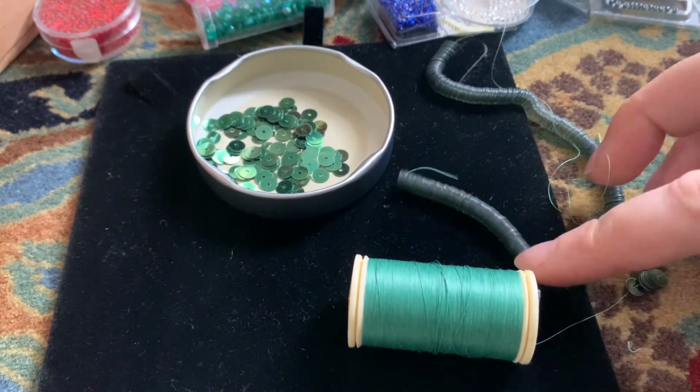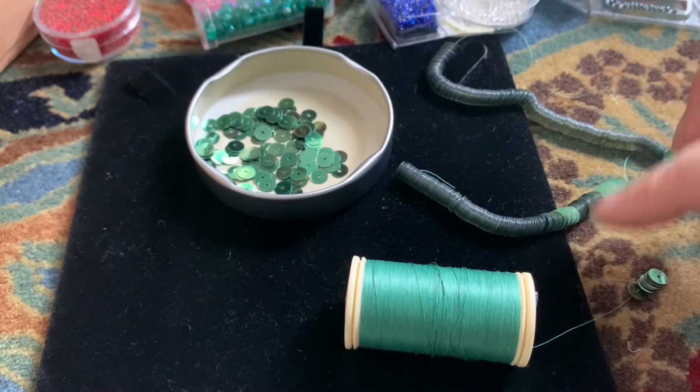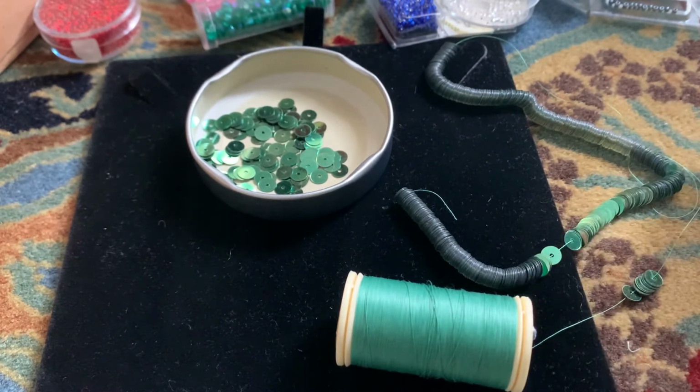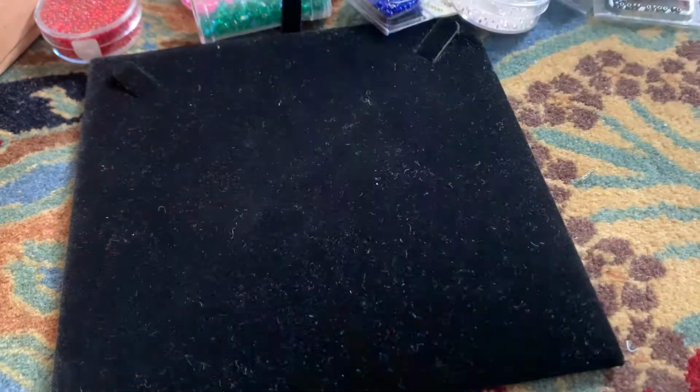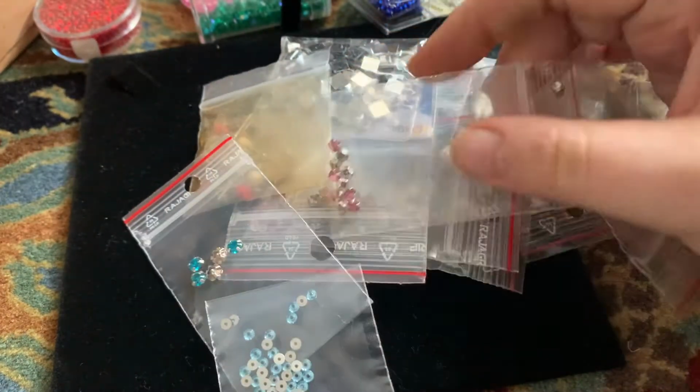On the left, loose sequins in a jar lid. When using a needle to attach sequins, you pick them up one by one. With tambour hooks, you load them all up on the thread before you start. That's the difference.